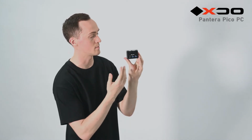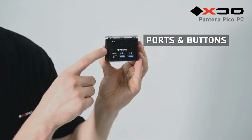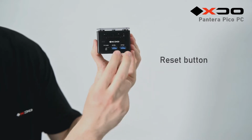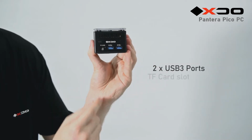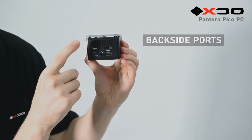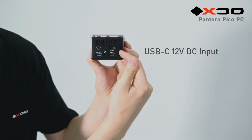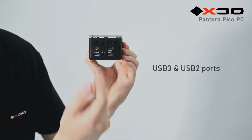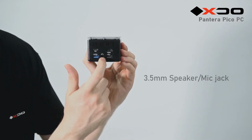Let's dive in. So now let's take a look at Pantera Pico PC's ports and buttons. On this side, you can see its power button, and on this side is its reset button. Here, you can see two USB ports, and right here, you can see its TF card slot. Turning it around, you can see its DC input. Right here is its HDMI input. Here are two more USB ports. And finally, here's its 3.5mm headphone jack.